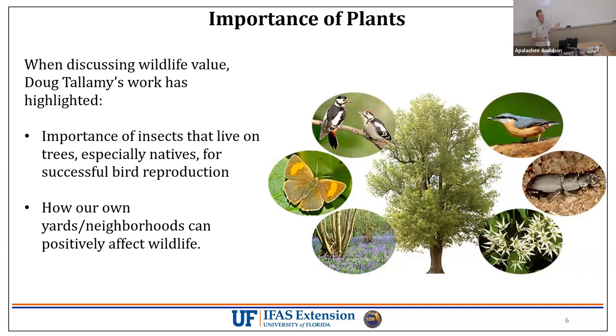And so what he's really done, his research has highlighted the importance of insects that live on the trees. So not just the trees being helpful for wildlife, but all the wildlife that goes to the trees and then the wildlife that goes to eat that wildlife, right? And he actually proved that if you had more native trees, especially in your landscape, birds were able to reproduce more successfully.